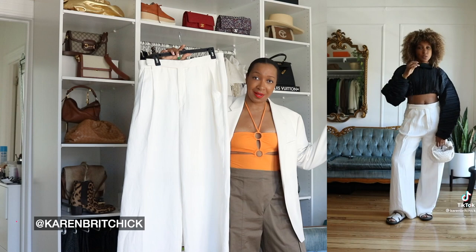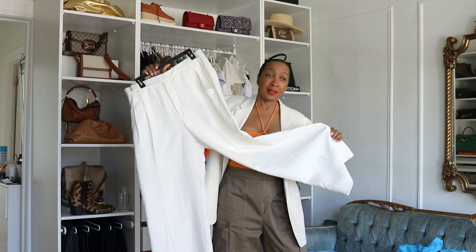I love these. They are nice deep pockets, wide leg, linen mix. They're exactly what I was looking for, which is a summer linen white wide leg trouser. I wouldn't mind finding one in black as well, probably, because I think those are two really neutral colors.